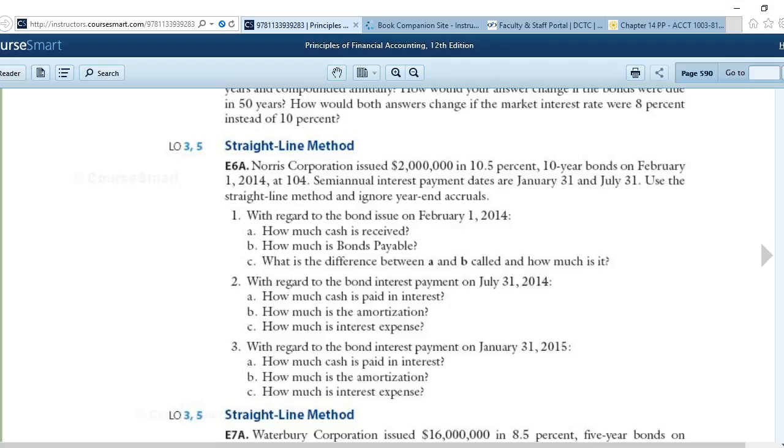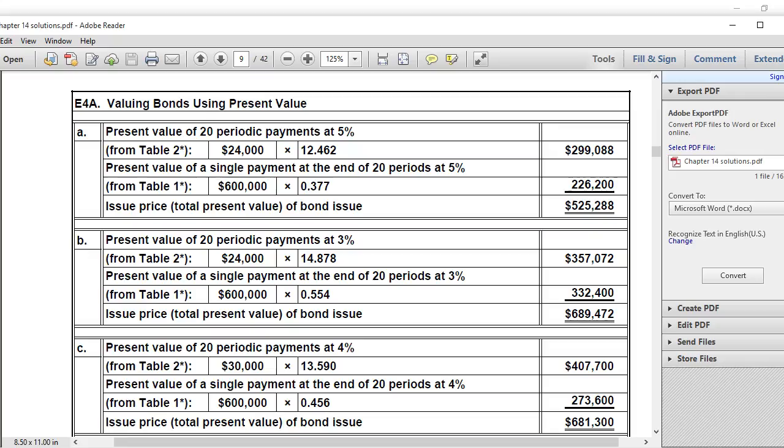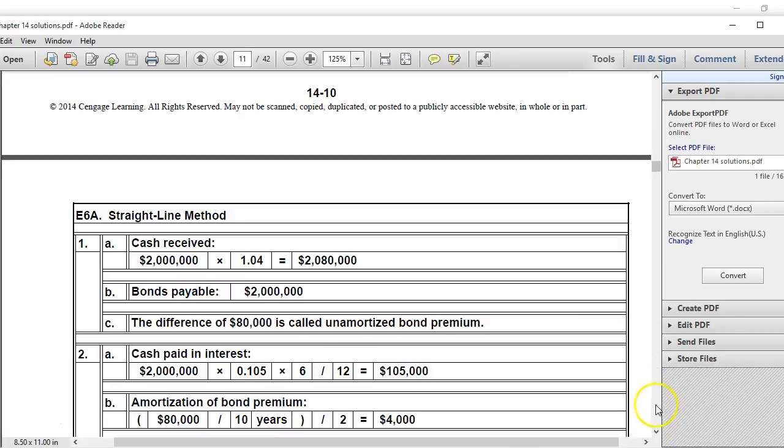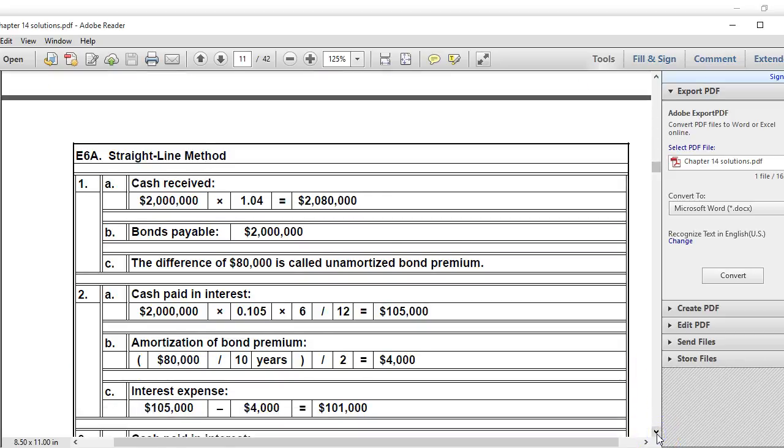So 2 million times 104 is what? $2 million times 1.04 is $2,080,000. What are we going to show the bonds payable will be? What's on the face? $2 million. And the difference between the $2 million and the $2,080,000 is called the unamortized bond premium. Does that make sense?